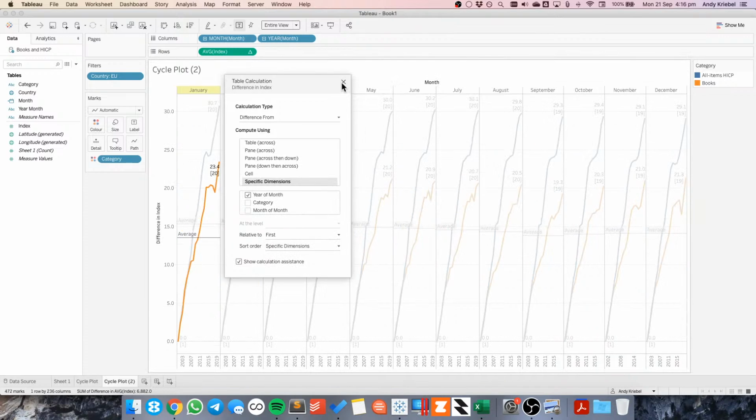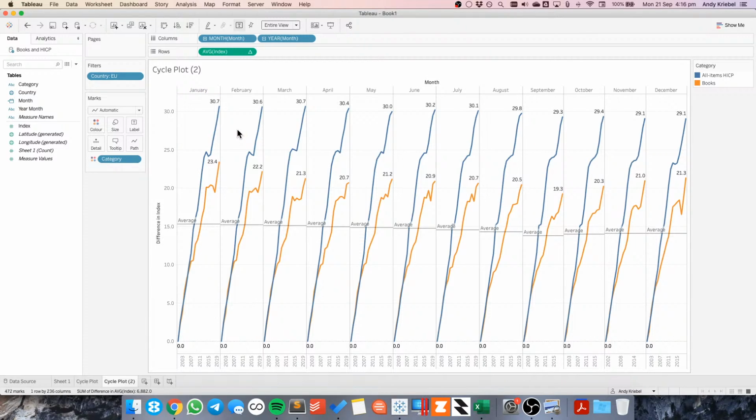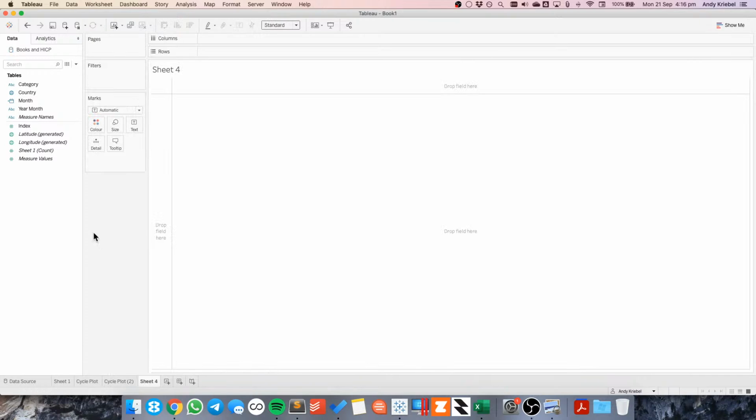So this is showing me now how much each one has grown, and you can see the books are kind of going down and then flattening and maybe starting to make another peak. Yeah, so that's not very interesting. So I could just leave that.